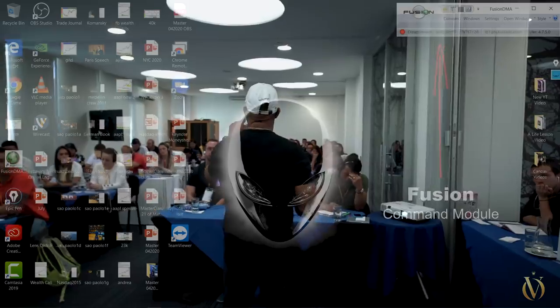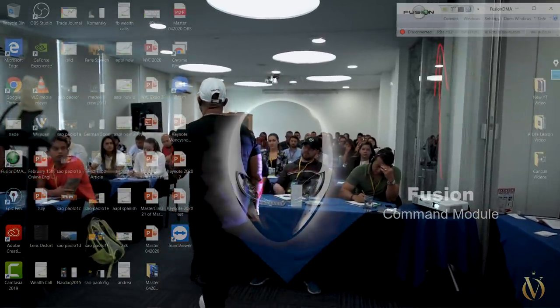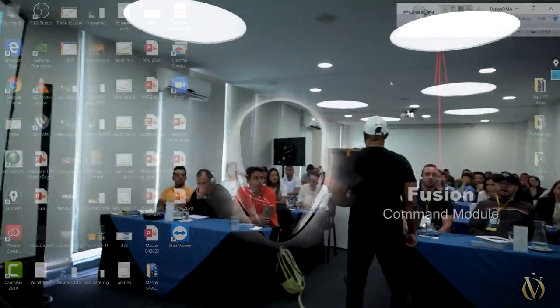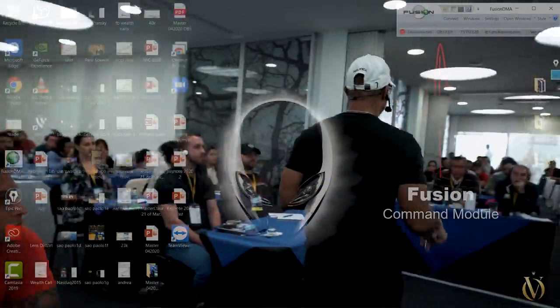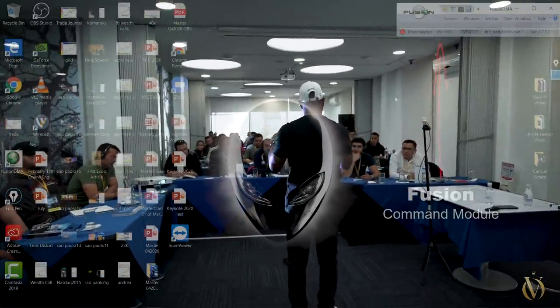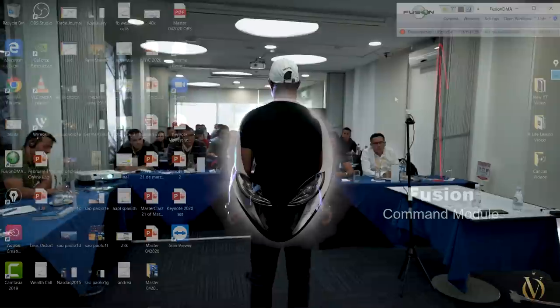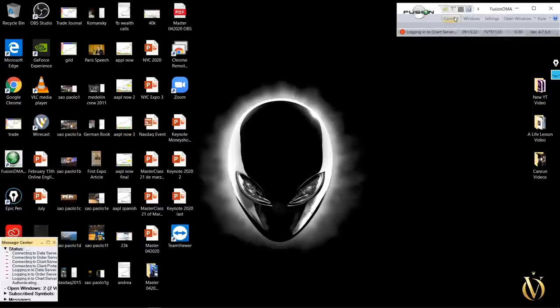I have multiple execution routes to go through. I also have access to what are called dark pools of liquidity. Those are some very sophisticated ways to get executed. So what I'll do is connect to Fusion right now. There's my account. I'll put my password in here, and we'll get this platform, this bad boy, fired up.